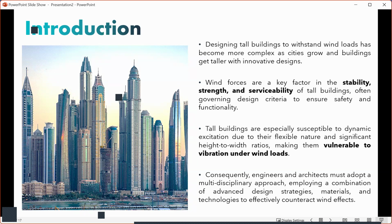In fact, with the rapid development of super tall and slender buildings around the world, understanding and mitigating wind-induced response have become one of the main challenges in modern structural engineering. Tall buildings are especially susceptible to dynamic excitation due to their flexible nature and significant height-to-width ratio, making them vulnerable to vibration under wind loads. If not controlled, this vibration can lead to structural fatigue, façade damage, and discomfort for occupants, particularly on upper floors.